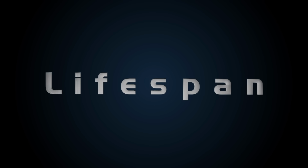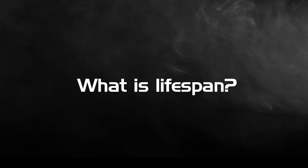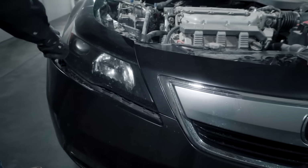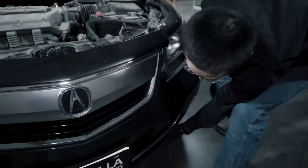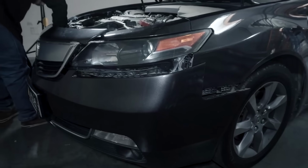Spec 5. Lifespan. What is lifespan? Lifespan is the only spec you cannot see, but it is also very important in regards to safety. To have one or both headlights frequently burn out during night driving can be dangerous. Plus, it is frustrating and time-consuming to replace a burnout headlight bulb, especially if a lot of labor is involved, like removing the front bumper.